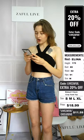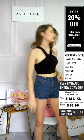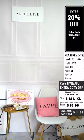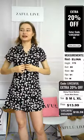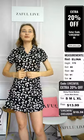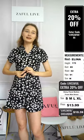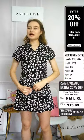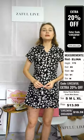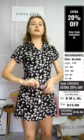Okay, let me move on. Let me try the next one. This dress, so cute. I like this dress. Super normal, super simple, but at the same time super girlish, elegant, and stylish. Nice dress. The name of this item: Ditzy Floral Button Front Mini Dress.